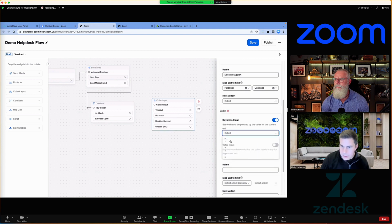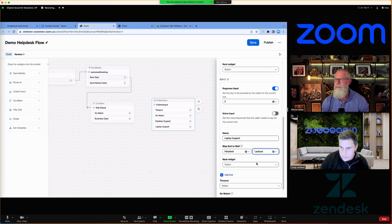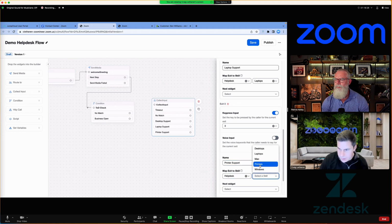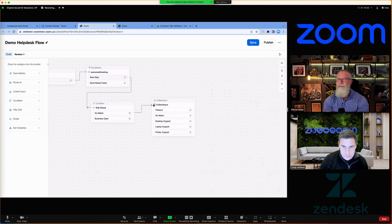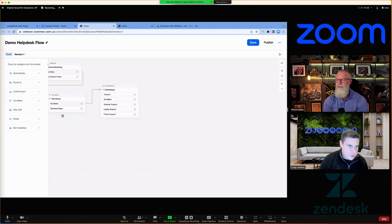Same thing here, press number 2. This is our laptop support, and we can mark this with a skill, laptops. And then finally, what happens when they press number 3 is printer support. Again, we can mark it with a skill, printer support. And then finally, based on the digit option they press, we probably want to send them to the queue.